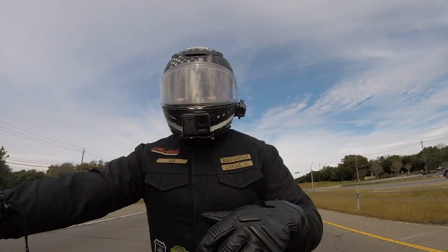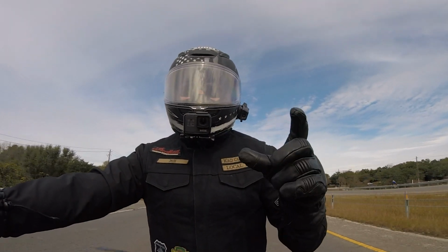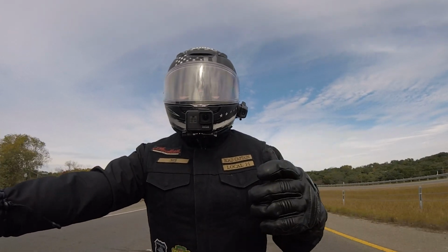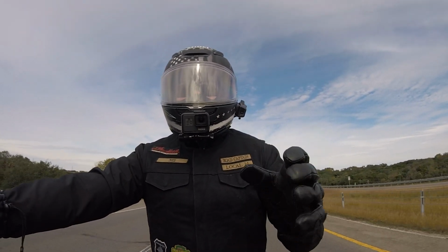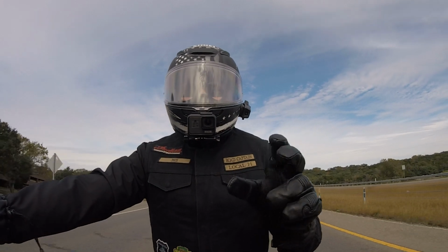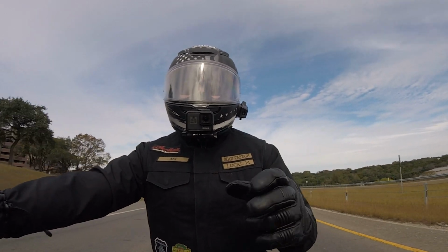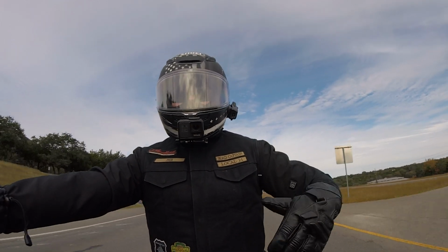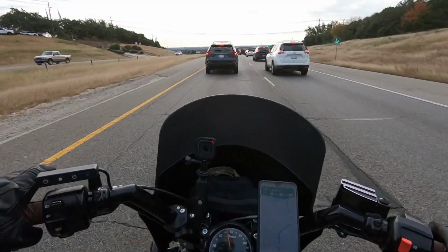Now the jacket itself is heated by a basic power brick, and it comes with the power brick, and it comes with the cord to plug in and charge the power brick, but it's your basic battery that you would see for like if you were to charge your cell phone or other things. And it plugs directly into the jacket kind of down here.